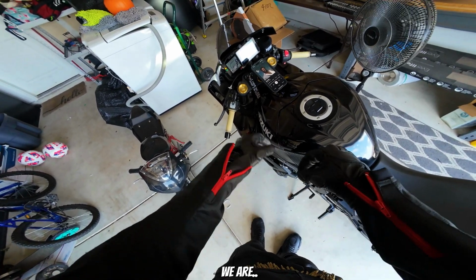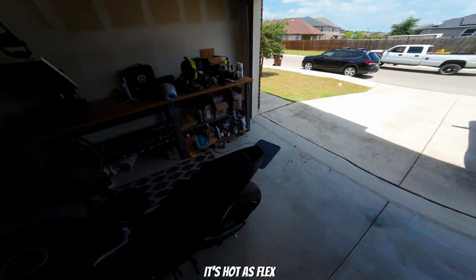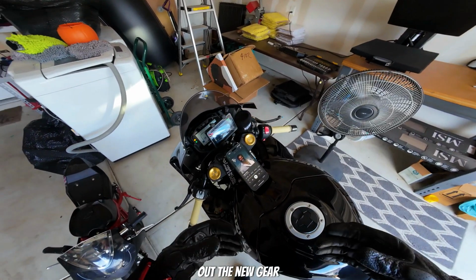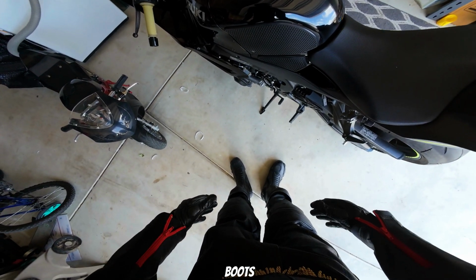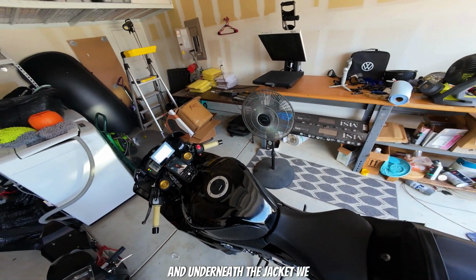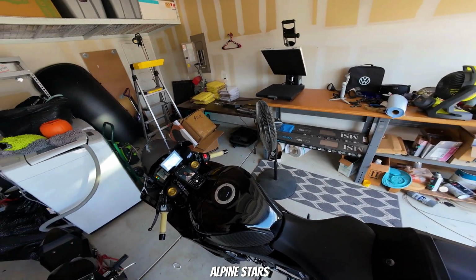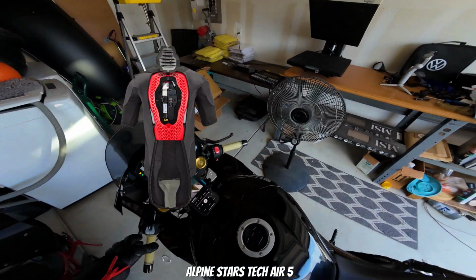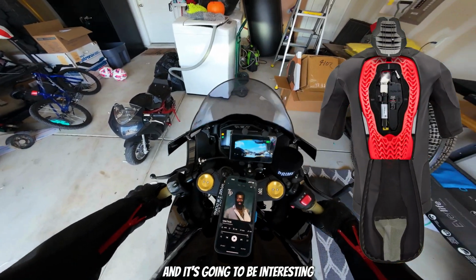If you can, we're in full leathers today, and it's hot as flex. So I don't know how far we're gonna ride. I just wanted to kind of test out the new gear. I've got on full leathers, boots, pants, jacket, and underneath the jacket we are rolling with the brand new Alpine Stars Tech Air 5, and it's gonna be interesting.